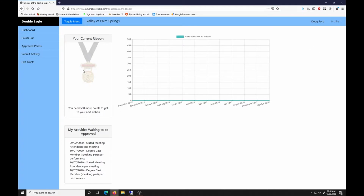When you first join the Knights of the Double Eagle Award program, you are presented with the status of your ribbons, and it is currently faded out because you have not earned any ribbons yet. It tells you that you need 500 more points to get to your next ribbon. Once you start receiving your ribbons, they will appear in full color and they will change over time. The graph represents your points over time.